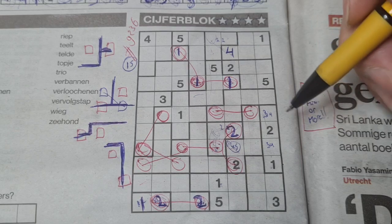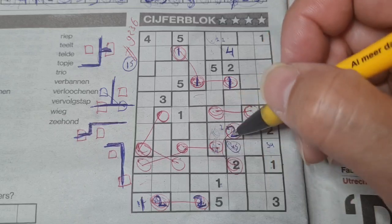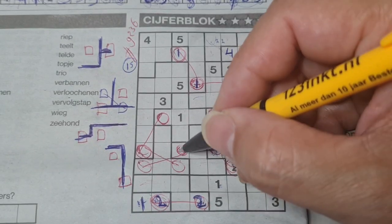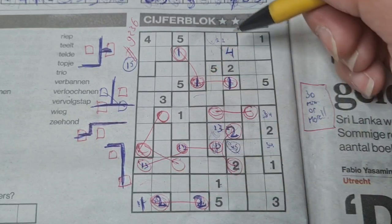Interesting. This box. Oh, 2 numbers left. 4 numbers in this triple box. For numbers 1 and 3. 1 and 3 is connected with that box. Super 1 and 3 is also connected with that box. Super 1 and 3. Okay.